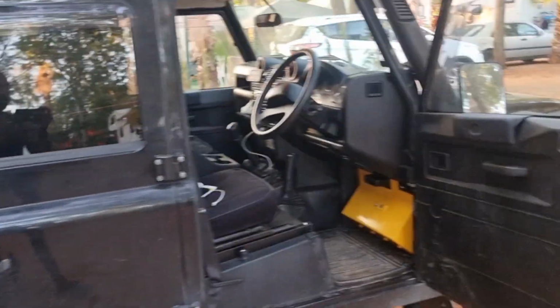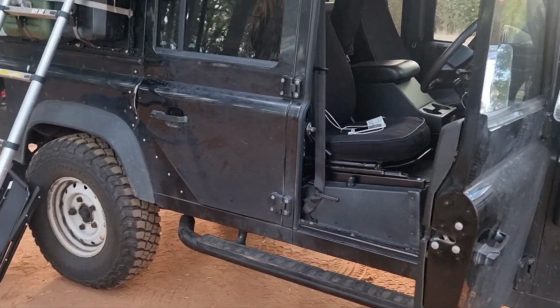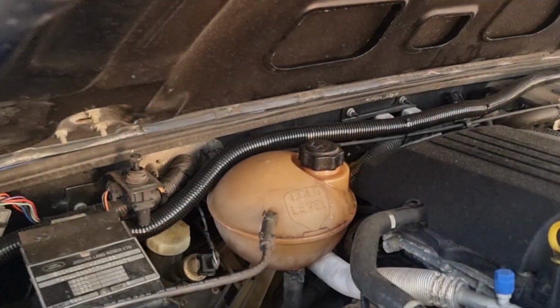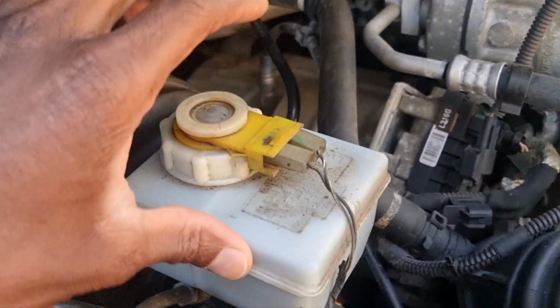But I'm just going to check the engine oil and water levels in the engine bay to make sure everything is fine. I did the axles in San Sebastian, so let's do this. Right, that has been topped up. This is still full. I'll just show you, just indicate that.